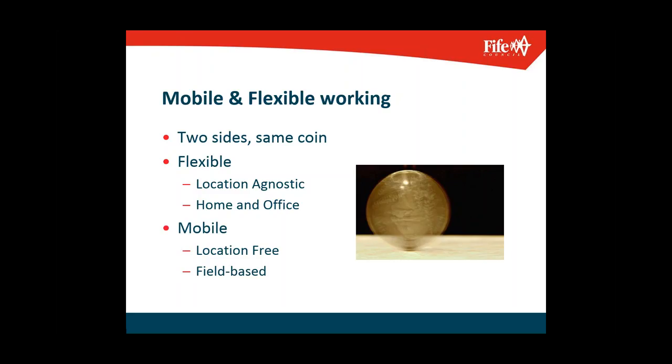Talking about mobile working, that's where we started to look at location free. In other words, it wasn't just about home or office, it was about working in the field within Fife. And for a significant part of our workforce, that is their working day. They don't work in an office. And that has some challenges for us as IT, because that extends what we are doing into a much wider population, which typically didn't use technology in the way that they're now using it as a key part of their day.